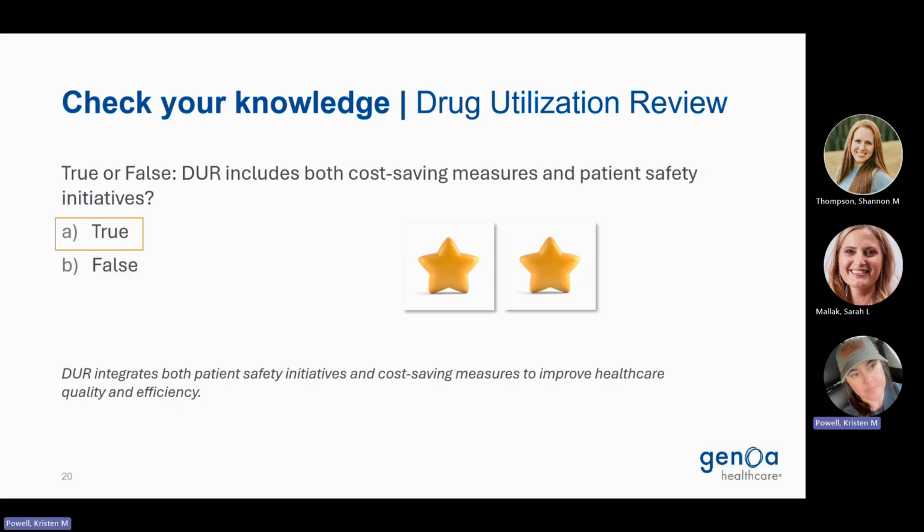So true or false, DUR includes both cost-saving measures and patient safety initiatives. Hopefully you identified that as true. So DUR does integrate both patient safety initiatives and cost-saving measures to improve healthcare quality and efficiency.